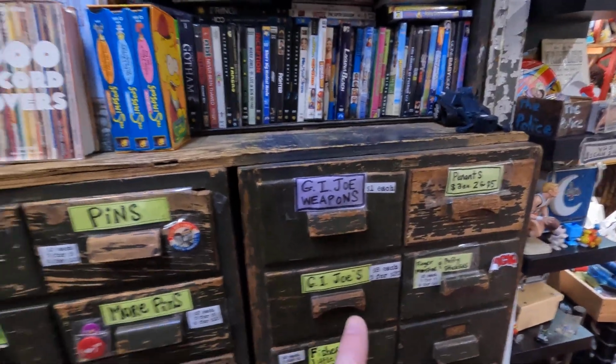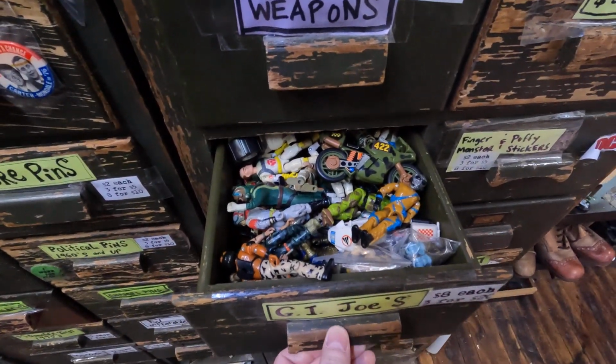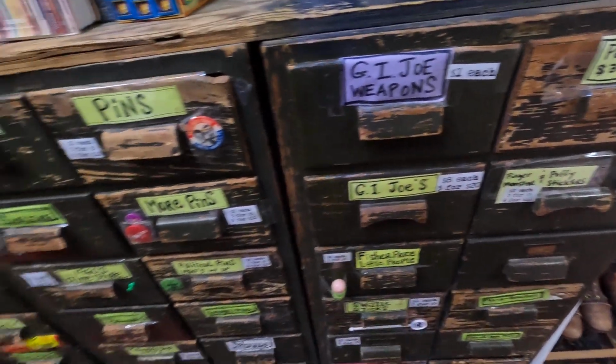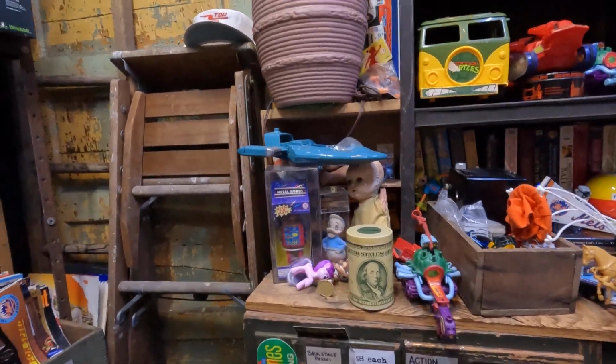It looks like he has drawers of parts, G.I. Joes. Wow, that's amazing. So much fun stuff in here. I'm going to be spending a long time digging today, I believe. This place is great. There's so much to look at and the prices are good. I cannot wait to dig.